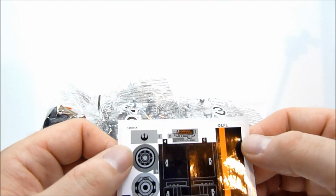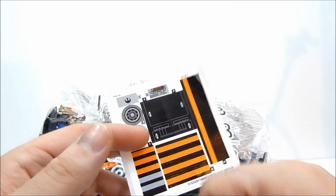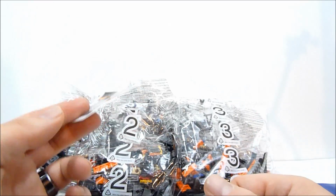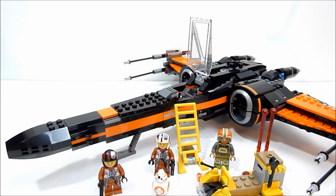The Rebel symbol up there. So very cool. I am anxious to get this open as well. Oh, the markers too. That's pretty awesome. So I'm anxious to get this guy put together. So I'm gonna go ahead and do that, and I will see you folks in just.